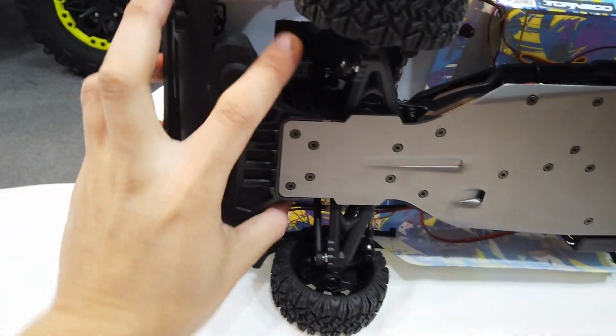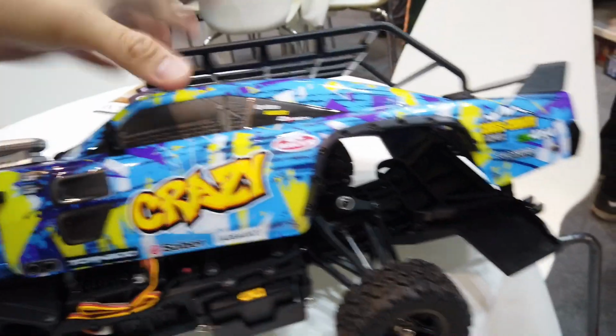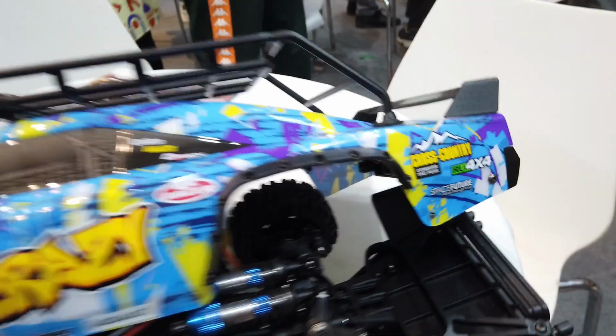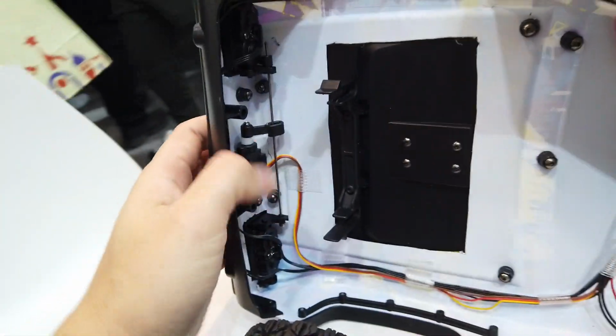Let me show you how it's done. Just squeeze it, just like the FMS one, and then release it from the back. And you can see there's light control over here. And also, this is included. The version with the adjustable spoiler, there's a servo over here. This one has a retractable headlight cover. There's also a servo at the front.